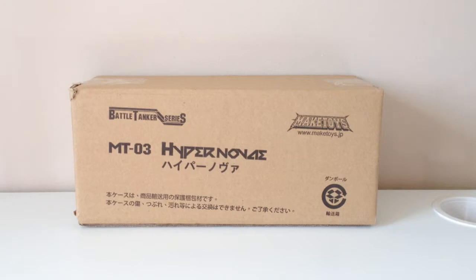Hi everyone, welcome to Homerino Collectibles, and today I'm going to be showing you the Maketoys Battle Tanker Series MT-03 Hypernova. Now this is something that I have been so excited for.